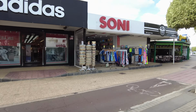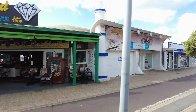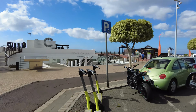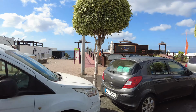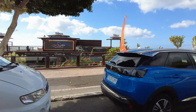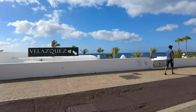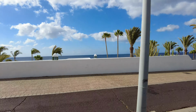A few shops here. You've got your Adidas shop, you've got your Diamond Cocktail Bar, and very, very famous here, you've got the corner bar, the Golden Corner. This is right next to the casino, so if you fancy losing a bit of money, you can pop in there. And you've also got one of the biggest bars and restaurants on the island, La Ola. Now that's seafront, it's got a beautiful place overlooking the sea, and great for cocktails, food and drink. And yeah, you can see there's loads going on.